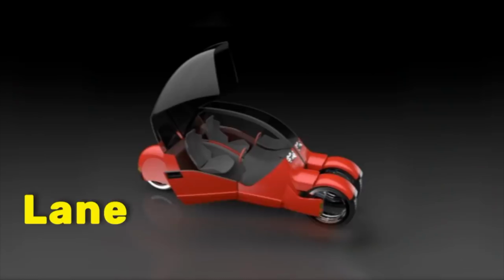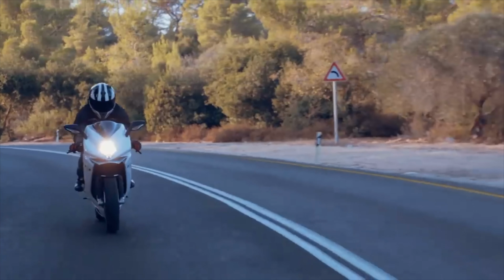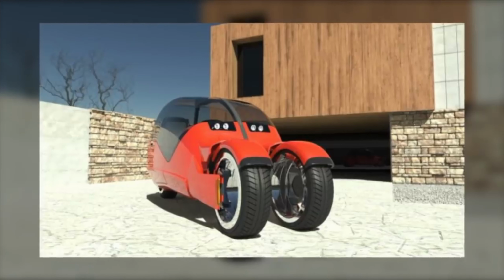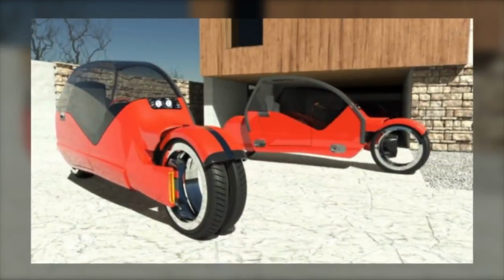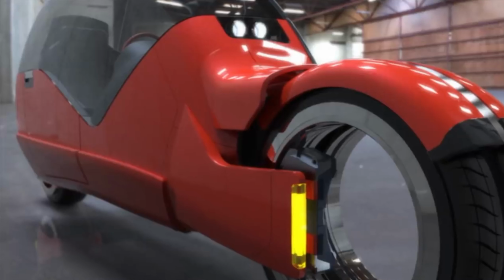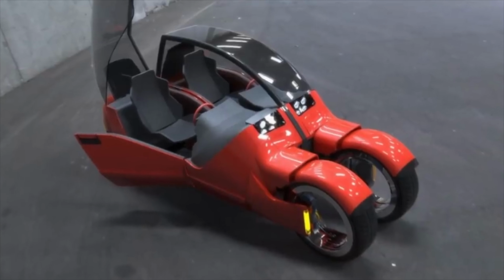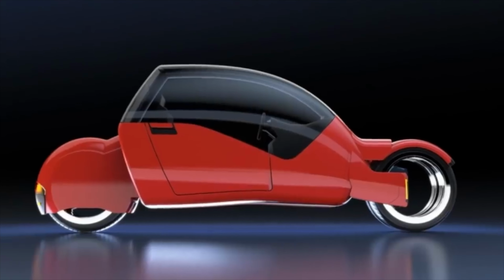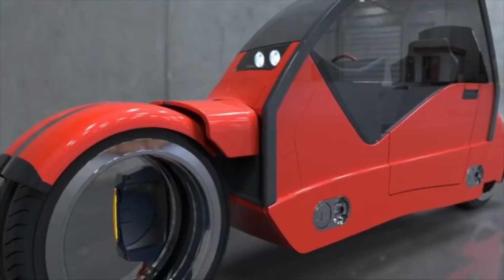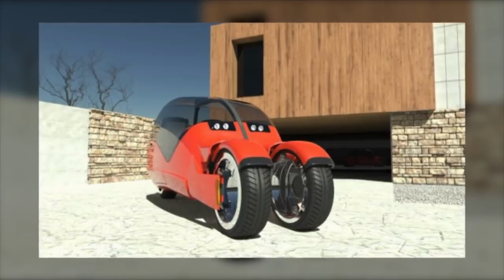Here's the next one. Now here's a lane splitter. And it's for those who can't decide whether they want a fast car or a motorcycle. So here you go. How about combining two motorcycles to turn into a car? So here's a car that can be divided into two fully operational motorcycles. With just one click of a button, everything is divided into two sets, even the wheels. Hopefully we'll see this model soon on the road. I like this one. What a futuristic design.